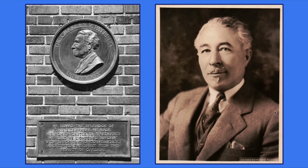On the 160 Cabrini Tower, there is a 1939 plaque dedicated to Dr. Charles V. Paterno. It reads, "He loved the splendor of this site where he made his home a castle. In apartments he built, he lightened burdens with labor-saving conveniences and lifted the spirit with the beauty of gardens."